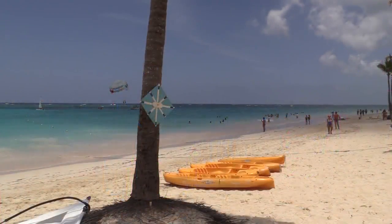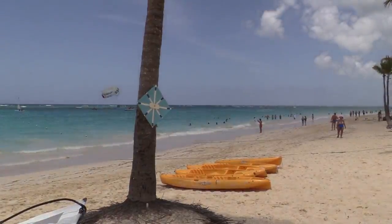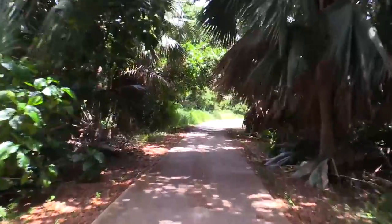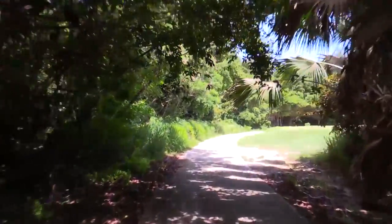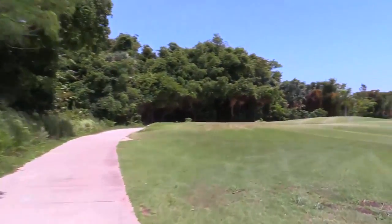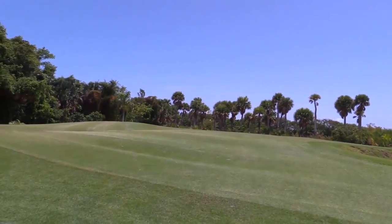We have no ocean view holes, but what we have is a jungle surrounding us. As you can see in the images, all holes are surrounded by vegetation. We have very wide fairways. We have pristine greens, and we are always working with Paspalum and Bermuda.